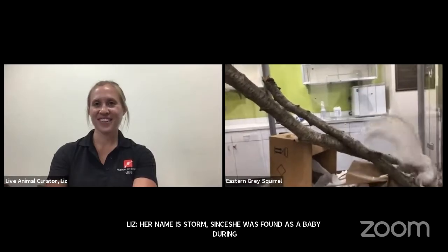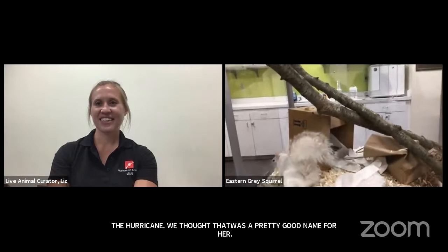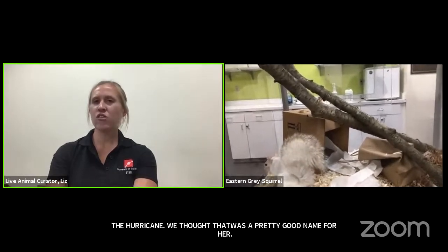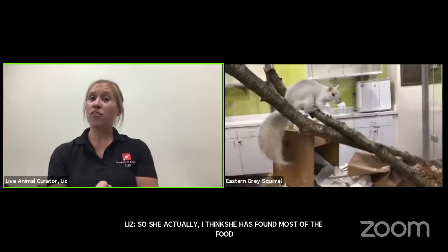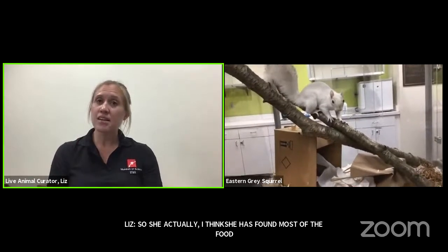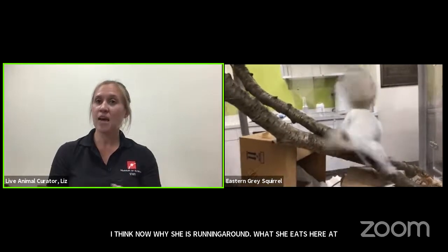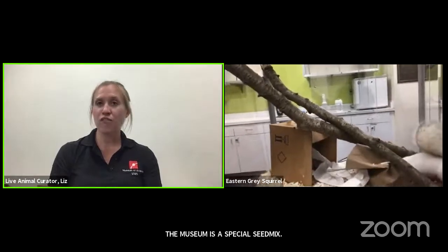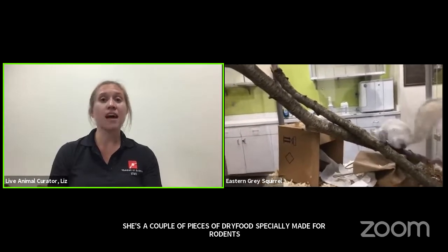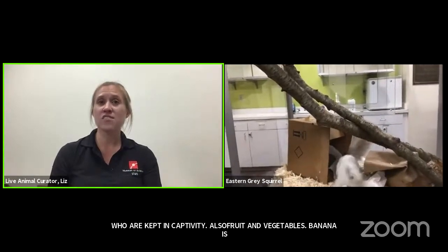Peter, age 11, and Vivian, age 9, want to know what the squirrel eats. I think she's found most of the food that I had hidden in that display case, which is why I think now she's running around. What she eats here at the museum is a special seed mix. She eats a couple pieces of dry food that are specially made for rodents kept in captivity. Also fruits and vegetables. Banana is one of her favorites. She does sometimes get things like nuts, and Cheerios are actually one of her favorite treats.